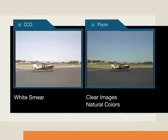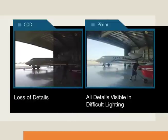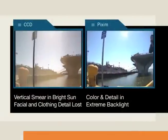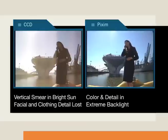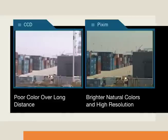Superior Pixim image fidelity also prevents visual artifacts, like the white vertical smear line registering in the CCD camera shot. Pixim allows natural color to remain true, with sharp details even when lighting conditions change from bright sunlight to artificial indoor lighting. The uncontrolled lighting conditions, such as bright skies, glare, and reflection, have always played havoc with accurate port surveillance, making Pixim-equipped cameras ideal for port security. In this example, you can see the greater perceived detail supplied by the Pixim-powered digital camera as compared to the analog CCD camera's failure to process image detail with the same harsh backlight condition. In addition, Pixim technology's superior color and sharper resolution over CCD cameras is clearly evident in these side-by-side comparison views.